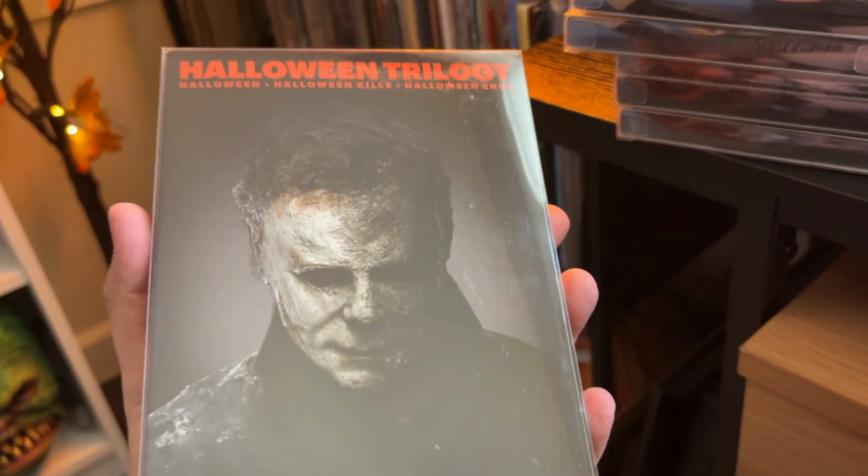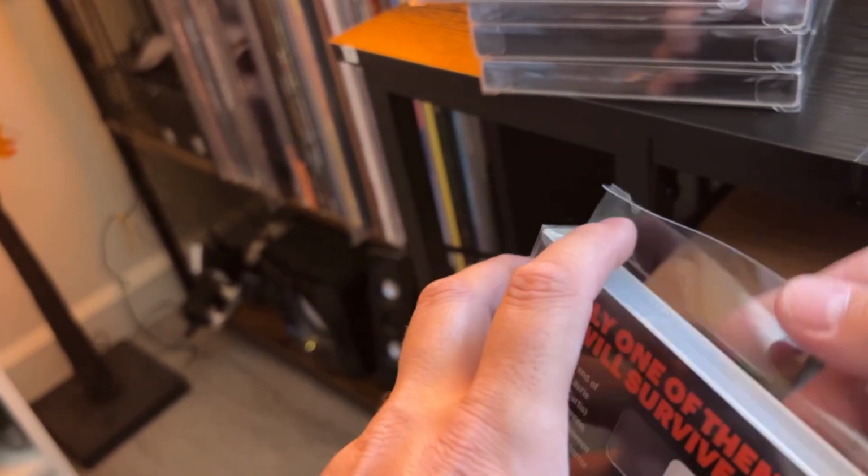This is the Halloween trilogy, a special slipcase, which is particularly what I bought it for. I didn't need any of these, obviously. So this artwork on the inside of this does appear a little bit different. I only know that because they are still selling it. I saw it this year at Walmart.